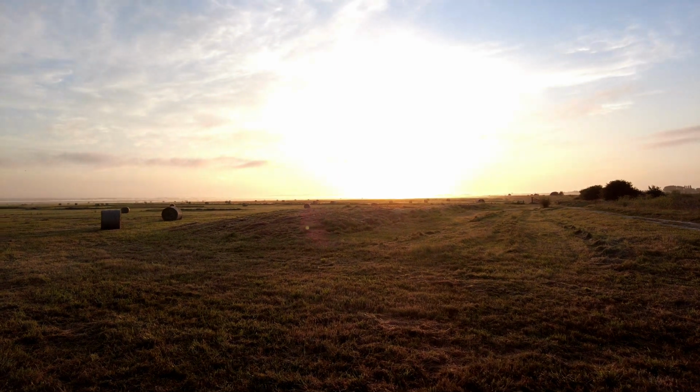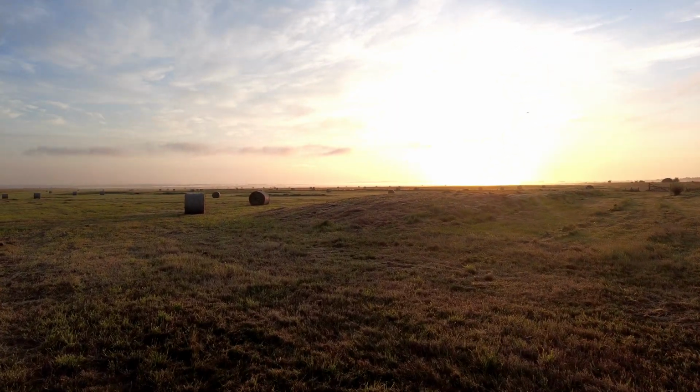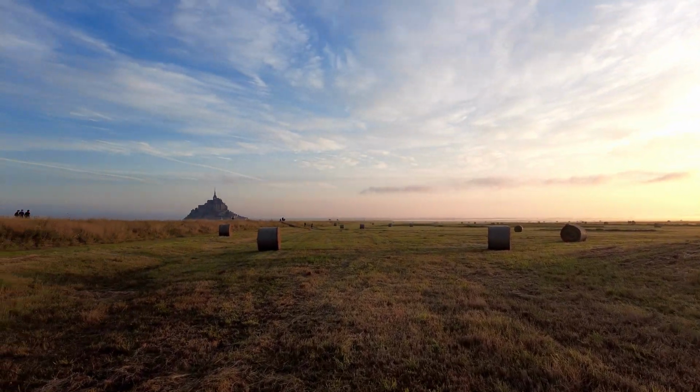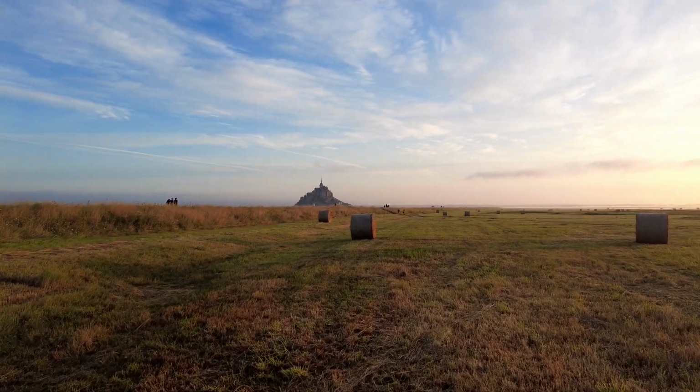Wow, what a scene here. First rays of light over Mont-Saint-Michel. It's just absolutely stunning. Just in a little farm field, which is right beside the monument, which is amazing. And then beautiful big hay bales, quintessential summer in France scene, isn't it? And the mountains straight ahead there.